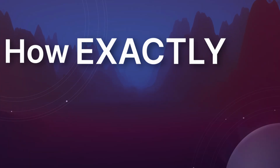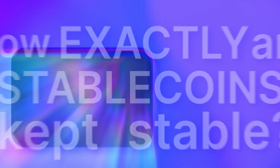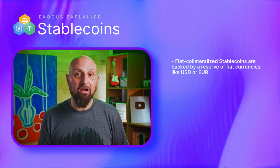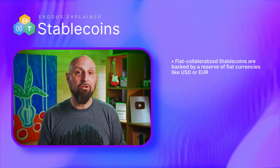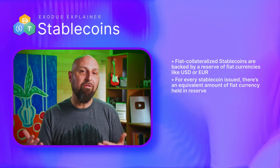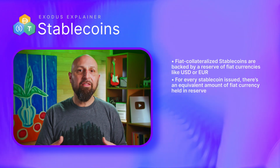So, how exactly are stablecoins kept stable? Fiat collateralized stablecoins are backed by a reserve of fiat currencies like the US dollar or the euro. Now, for every stablecoin issued, there's an equivalent amount of fiat currency held in reserve. Think of it like a digital IOU.